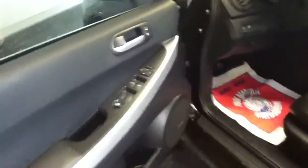As I walk around here for you, I'm going to take you to the inside so you can see the interior. The interior is in great shape as well.